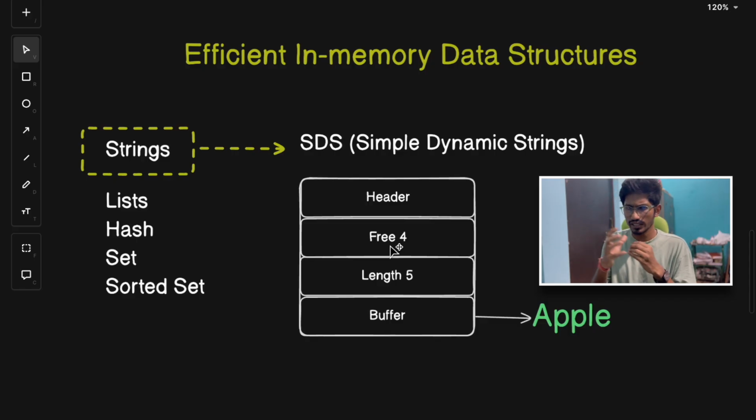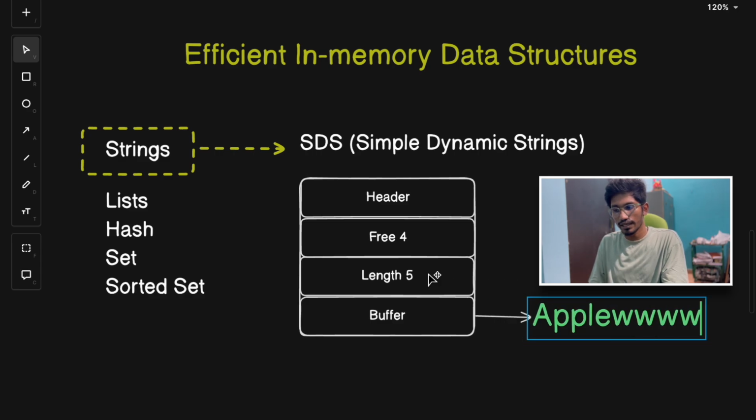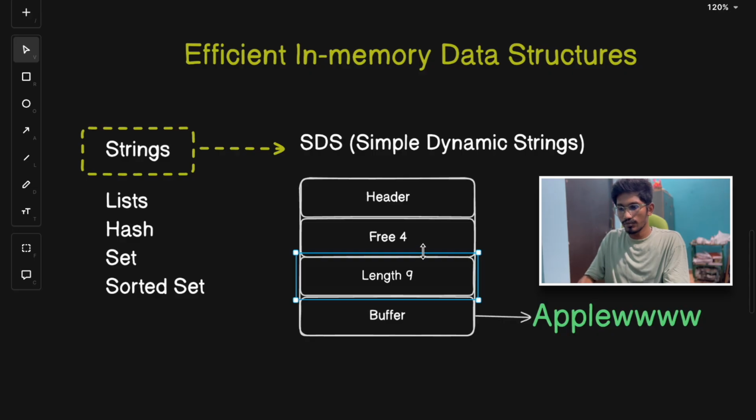Realloc, malloc, we know, right? For allocating memory space. So it already comes with some predefined buffer for each string, so that I can append 4 more new characters to it: 1, 2, 3, 4. After that, the length will be 9 and the free space will be 0. That's the reason for having free space here. So the buffer is the place which contains the actual string.